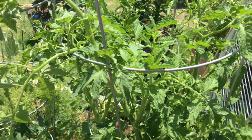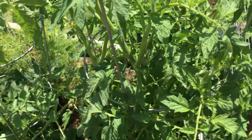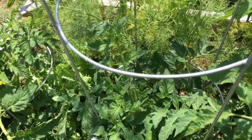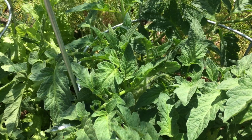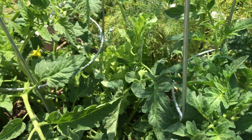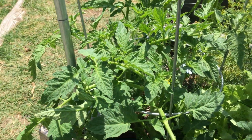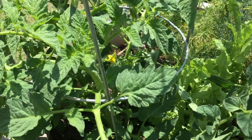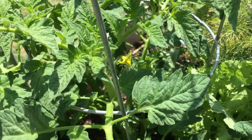I'm not sure of the varieties. They were all given to me. These smaller ones were from my mother, which will be Mother's Day tomorrow. Thank you, Mom. Anyway, doing good. There's a nice flower in there.